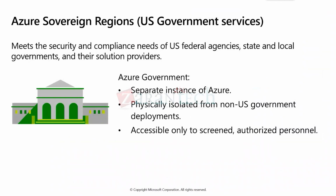Other clouds are there, like the US government cloud, which meets more security and compliance requirements for US federal agencies, state and local government and their solution providers. So Azure Government is a completely separate instance of Azure for US government only. It is completely physically isolated. You are not able to access it. It is only accessible to screened and authorized persons.